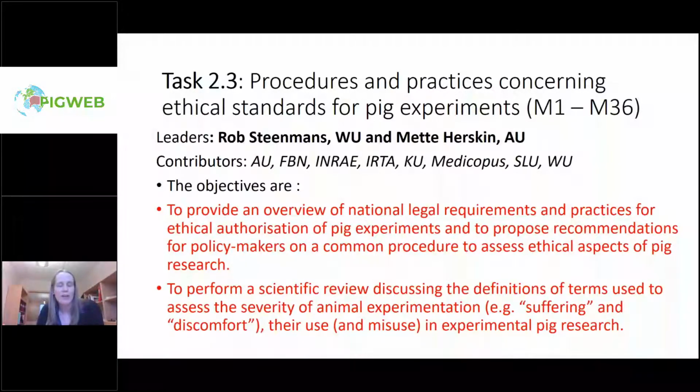So actually to help the users of our TNAs from other countries, what the requirements are for them before they can start their experiments. And hopefully, that's the aim, we will propose some recommendations for policymakers to have a common procedure within Europe. It's very different now in different countries.